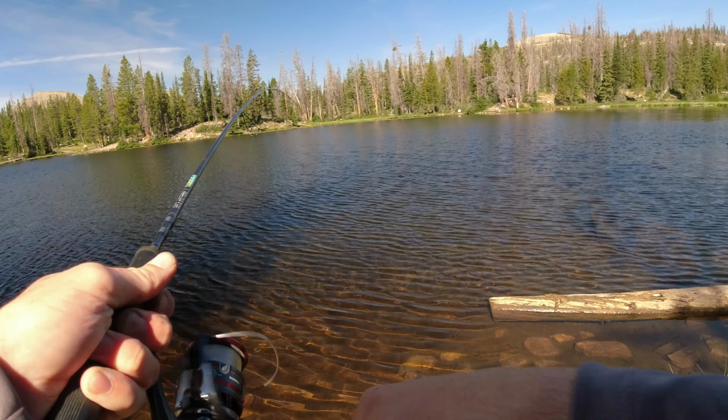Come on, take it. Got him. Looks like a rainbow. All right, first rainbow trout of the day. Pretty guy. Let's let him go.